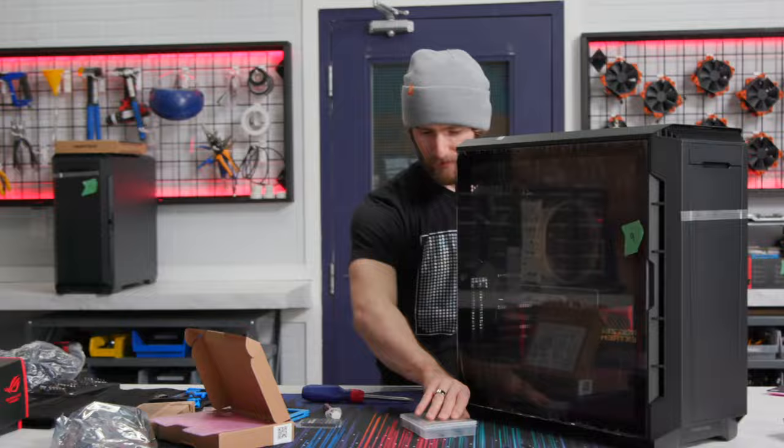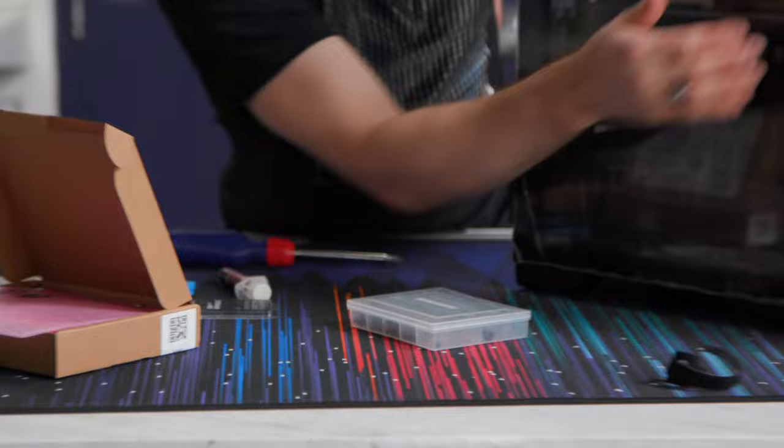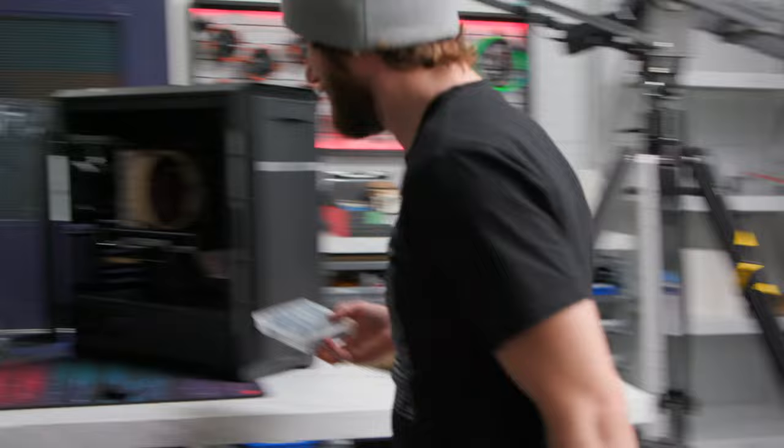This is a little courtesy thing. I always like to put the screws for the system inside the system. So if anybody needs them, then they'll be there. Look at that.